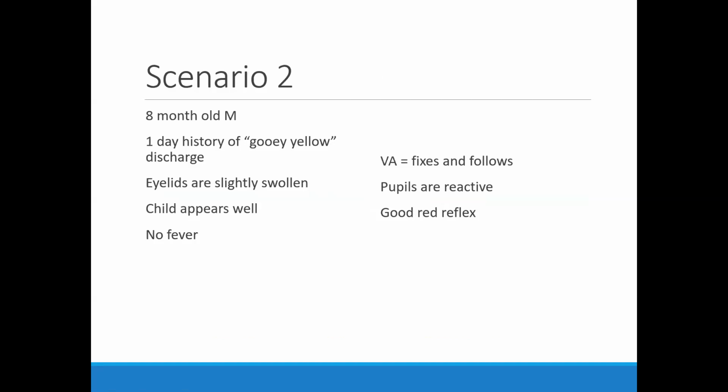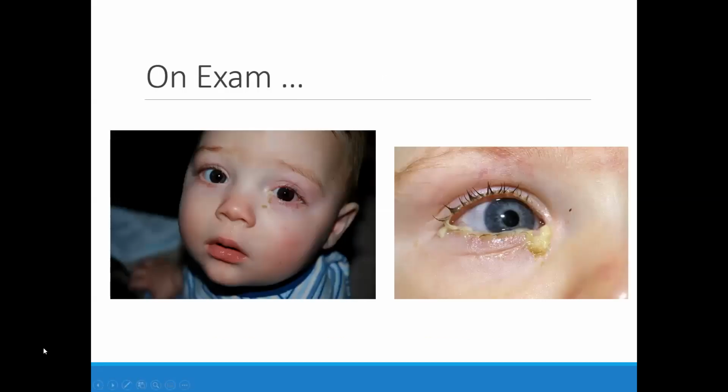So here, now we're going more into pediatrics. An 8-month-old, gooey yellow discharge, eyelids are swollen, parents are really worried. If you see this, what are your DDXs? Blepharitis. Okay, blepharitis. Anything else? Dacryocystitis. Yeah, and say one more.